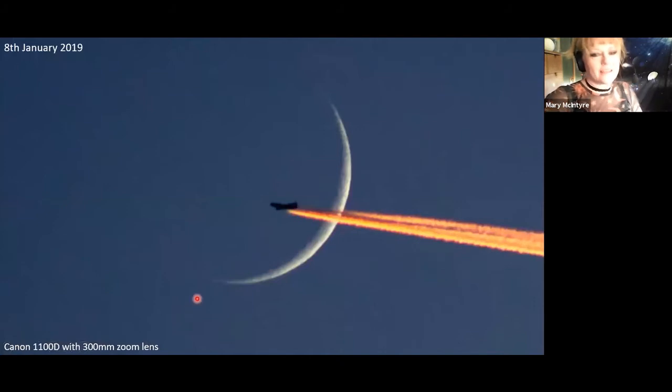Now, I, for years, had been trying to get an aircraft transiting the moon, and it would be one of those situations where whenever I was tweaking the focus on the telescope, a plane would shoot across and I just wouldn't get it. And that happened so many times that it would almost reduce me to tears of frustration.